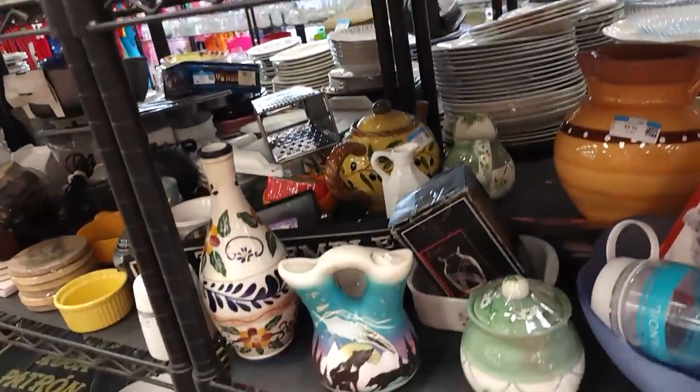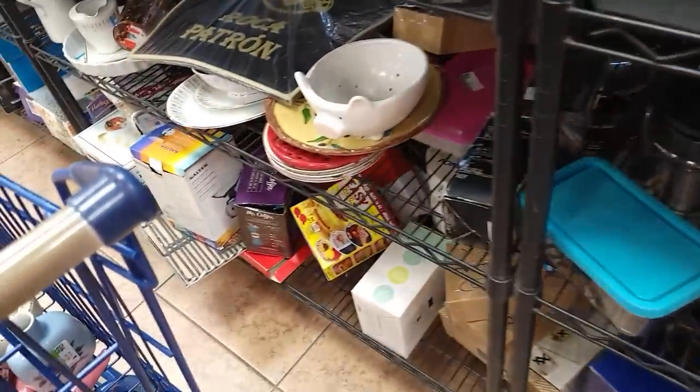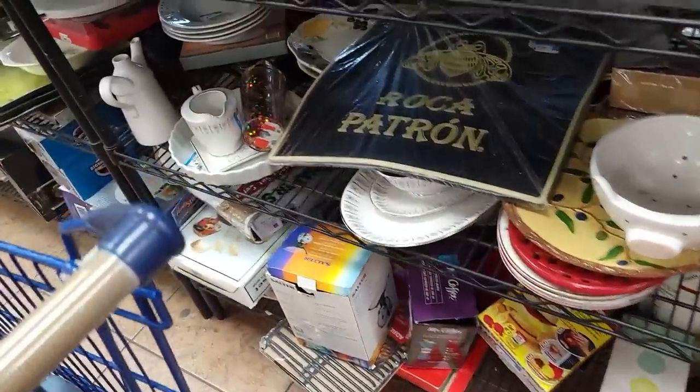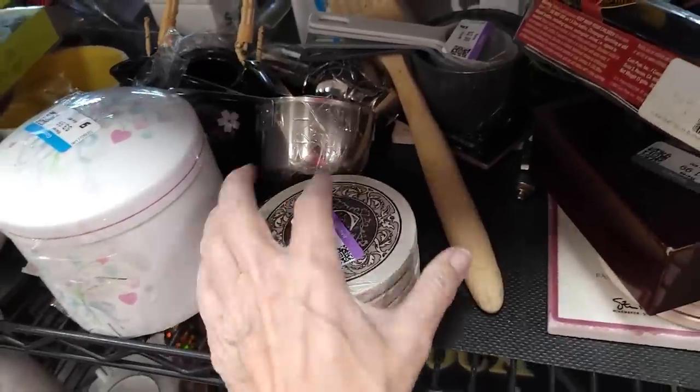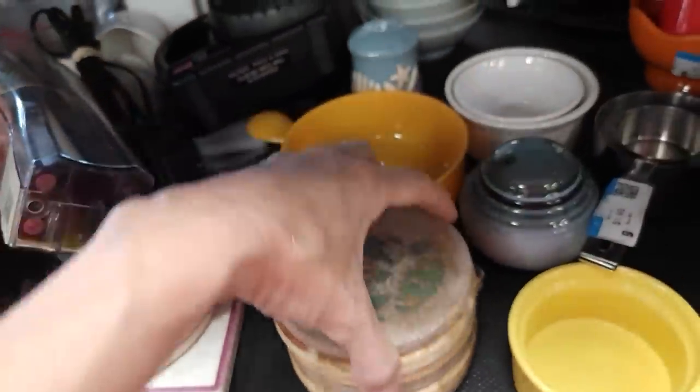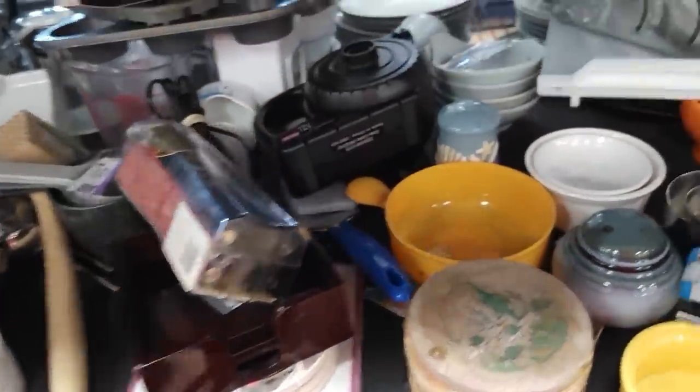Let's see what we got up here. Nothing exciting. More coasters. Those are letter C coasters. Those are very well used coasters.